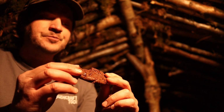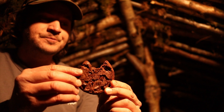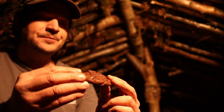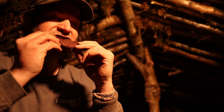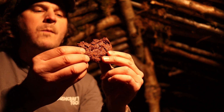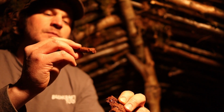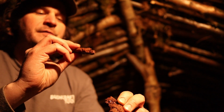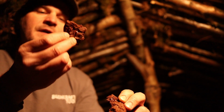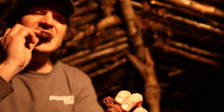Crispy on the outside, warm and doughy on the inside. Wow, they're actually really good. Oh wow, what a great ending to an incredible meal. Surf and turf and freshly baked double chocolate chip cookies.